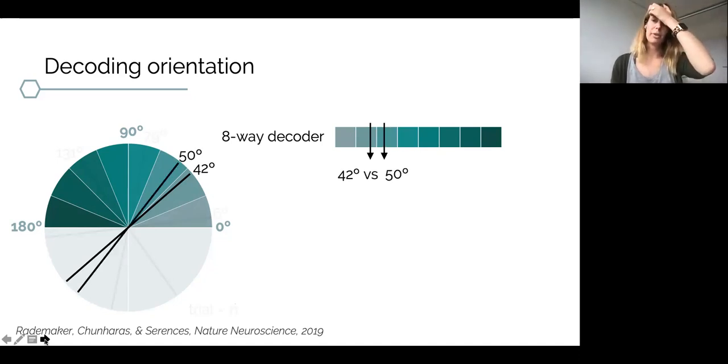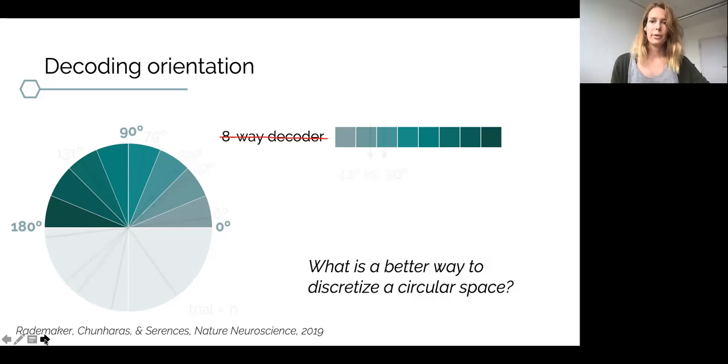However, there's a little problem here, which is that orientation space is continuous. And so when you have 42 degrees versus 50 degrees, the decoder thinks that's kind of the same. They're in different bins. They should be different. But in truth, these are very similar and they're on the edge of the bin, and subjects may not even be able to tell the difference between them, right? So the question is, what is actually a better way to discretize a circular space?